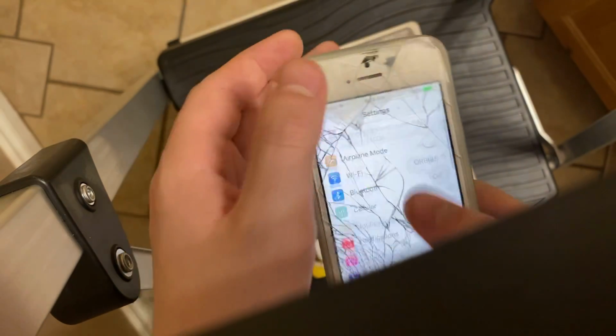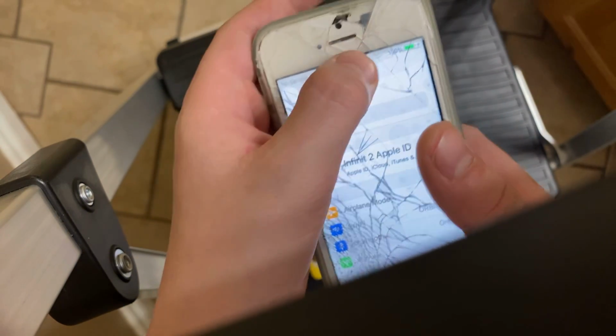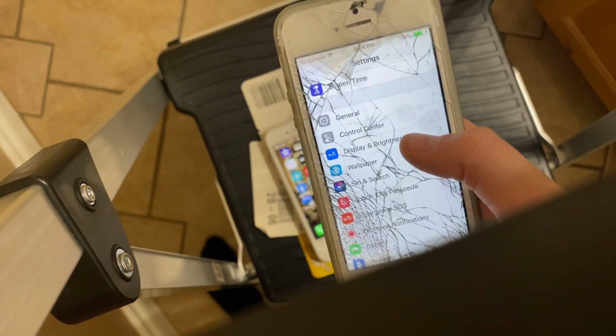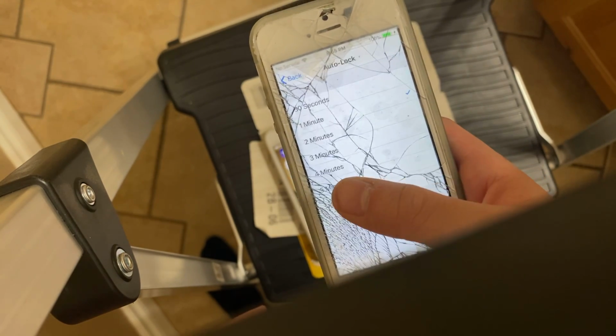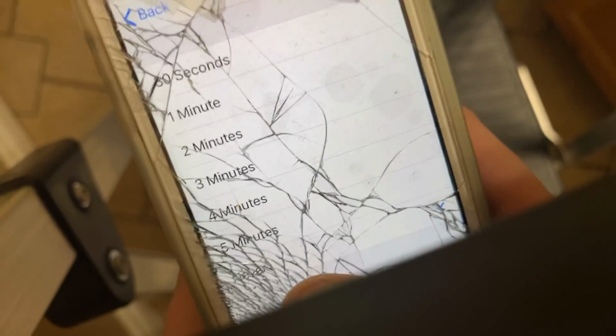Where am I? Alright, guys, by the way, I'm doing this with my eyes closed. Now, let me try to hit the top here. Okay, that's the top, I know, by the cracks. Let's scroll, and I bet I can turn auto lock off just by guessing, because I know I've done this so many times. You open my eyes now? We're in! Alright, guys, it looks like 1 minute auto lock is set, so let's set it to never. So you can see it checked. Might be able to see that check.